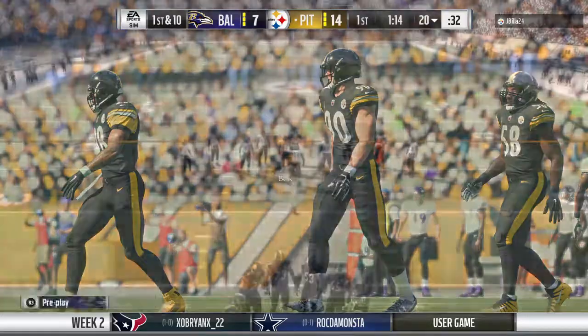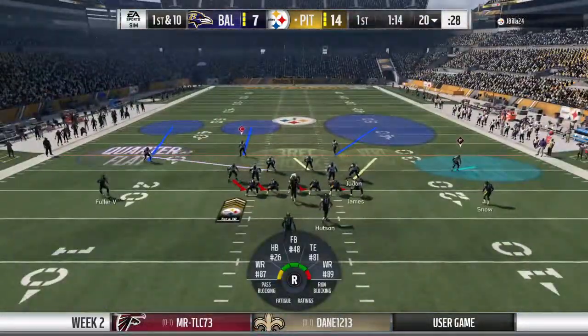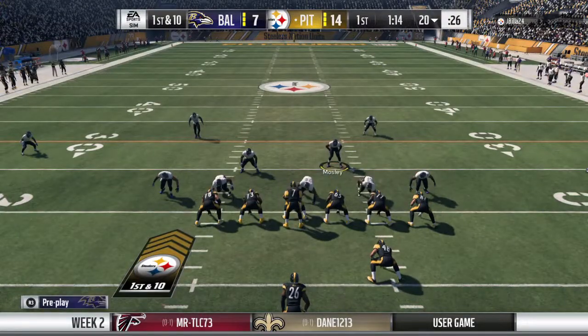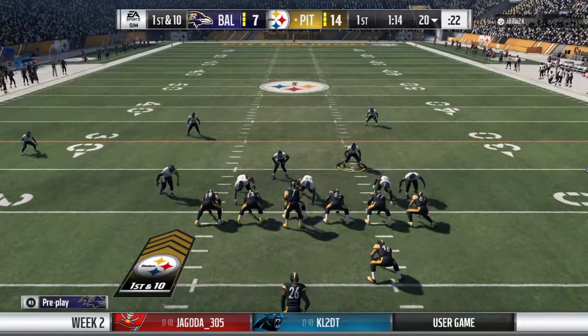2 drives, 2 touchdowns. Yeah, can't ask for a better start than that, can you? I mean, this is the way you practice it. This is the way you rehearse it. But right now, the play calling, they're locked in really well. Hoping now to get back in the end zone on this 4th possession.